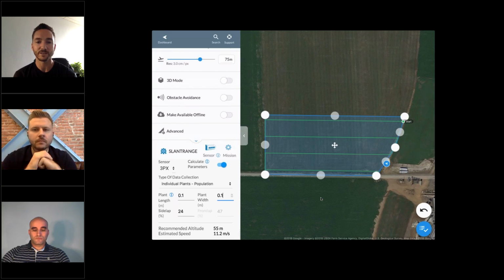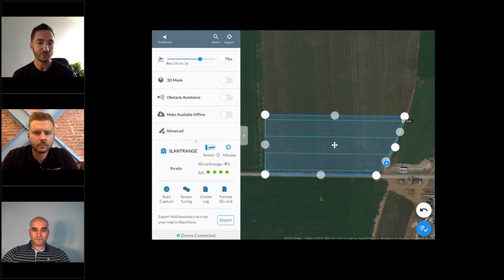So again, it's intended to be ag-centric, and rather than leaving it to you to decide how high to fly and how fast to fly, which you heard earlier are very critical parameters, we ask you some questions about the data you want and then give you some guidance on flight planning. So it's just a nice little front end that we put in, and of course all the back end is still handled by DroneDeploy. But if you switch over to the sensor view, this is all the new capability within the 3PX. Again, it's enabled by the DJI Payload SDK.